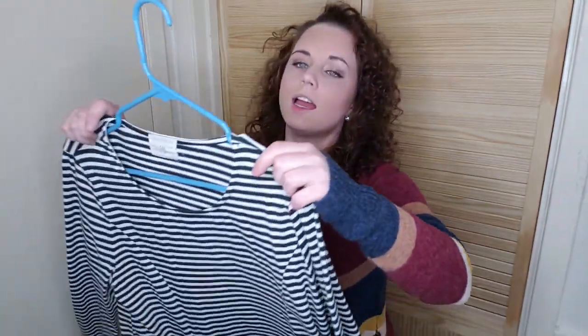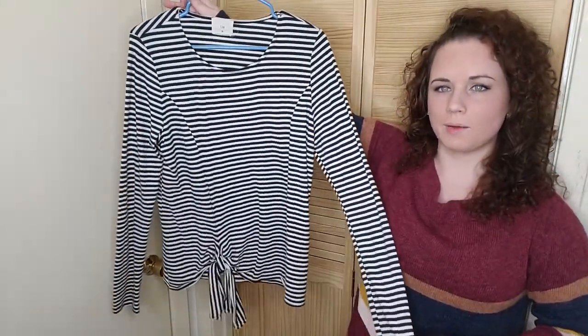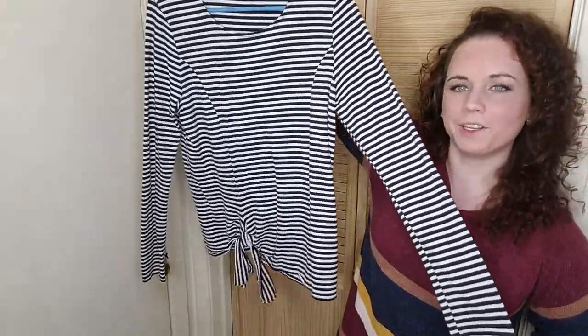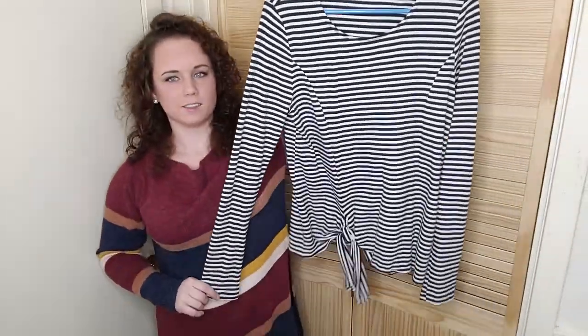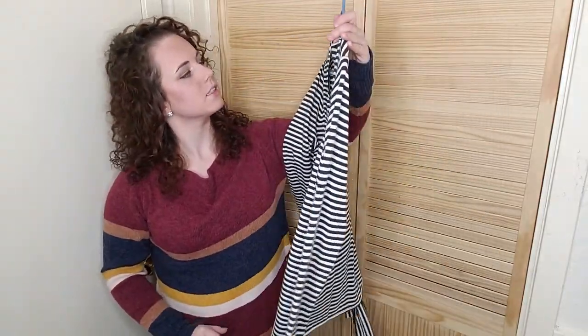Next is this Anthropologie T-Law striped long sleeve top. I really love this, plus the little tied off-center front. Really, really cute, slouchy. This is my style right here. This is a size medium.